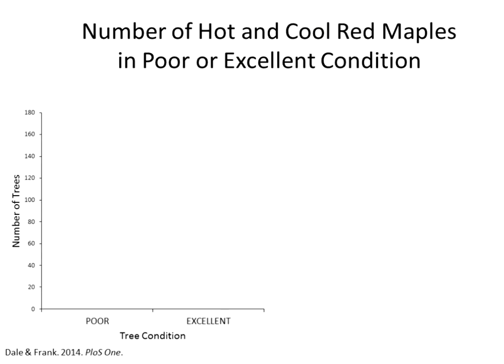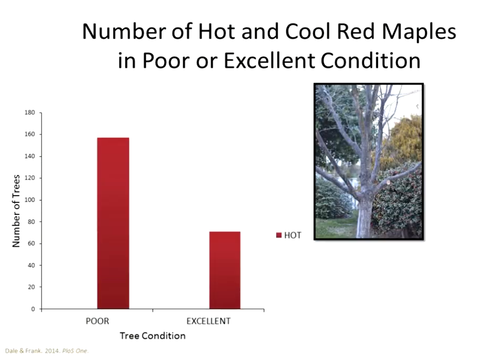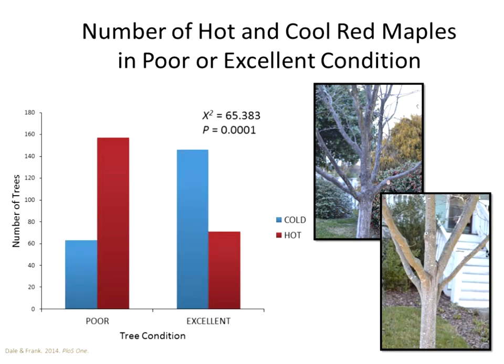So another way to think about that is just to look at the number of red maples from hot and cool sites and whether or not they're in poor or excellent condition. And so here we're thinking about trees in hot sites, and we look at the ratio here. You're more likely to be in a poor condition tree if you're on a hot site in Raleigh. This is for red maples. And then if you're a cold tree, you're much more likely to be excellent if you're at a cold site.